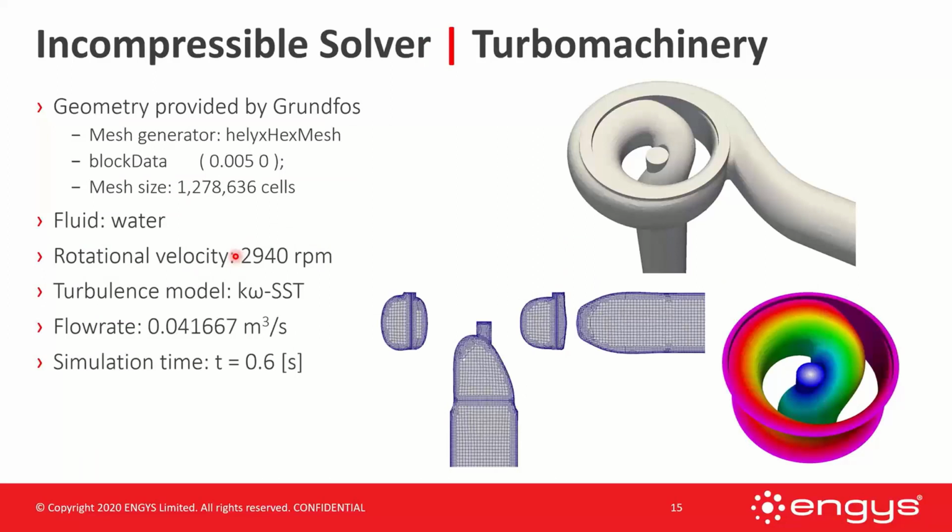If you look at a turbo machinery case, this geometry was provided by Grundfos. The mesh was generated with HELYX X mesh, the native mesher inside of HELYX. The background mesh was 5 millimeters. Not terribly large of a mesh, so 1.2 million cells. And this was a pump with a sliding mesh. So here we've got a sliding mesh interface, which is this ring right here on the outside.